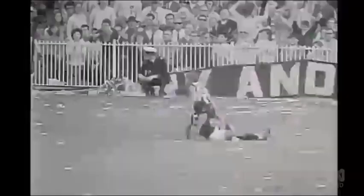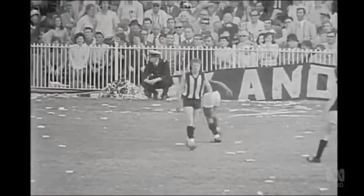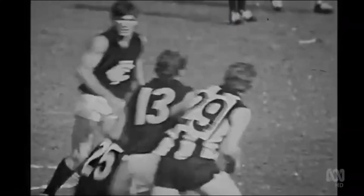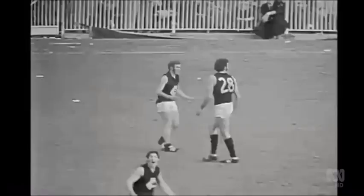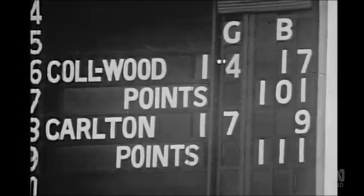And in 1970, a record crowd of 121,000 saw Alex Jesaulenko's soaring grab. Carlton overcame a massive half-time deficit to win one of the greatest grand finals of all time. And look at them, Bobby Barassi. And my word, what a proud man Barassi must be.